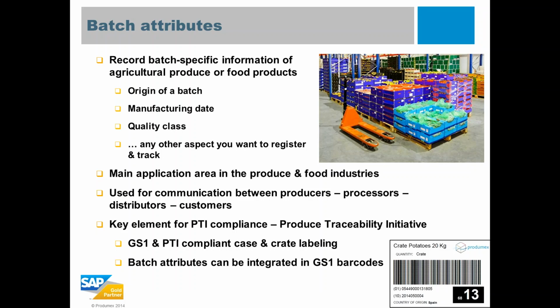Also very important is the fact that batch attributes are a key element for PTI compliance, so compliance with the Produce Traceability Initiative. The Produce Traceability Initiative is a North American initiative which aims at achieving full traceability of produce throughout the supply chain. And for this aspect, the registration of specific batch information is of great importance.